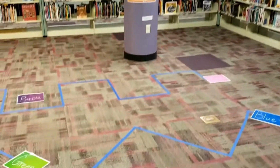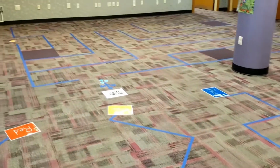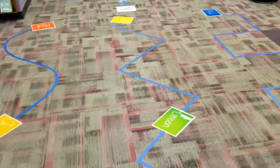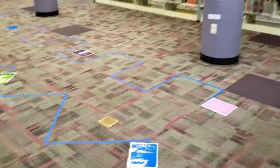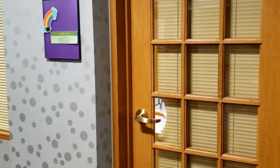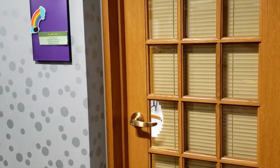And you can see on the floor, we also have a hands-free activity walk. So there's a maze and a few different obstacles that you can walk through. It's a lot of fun. And then right here we have our program room. And you may have been in our program room before, but it is a little different now. So let's have a peek.